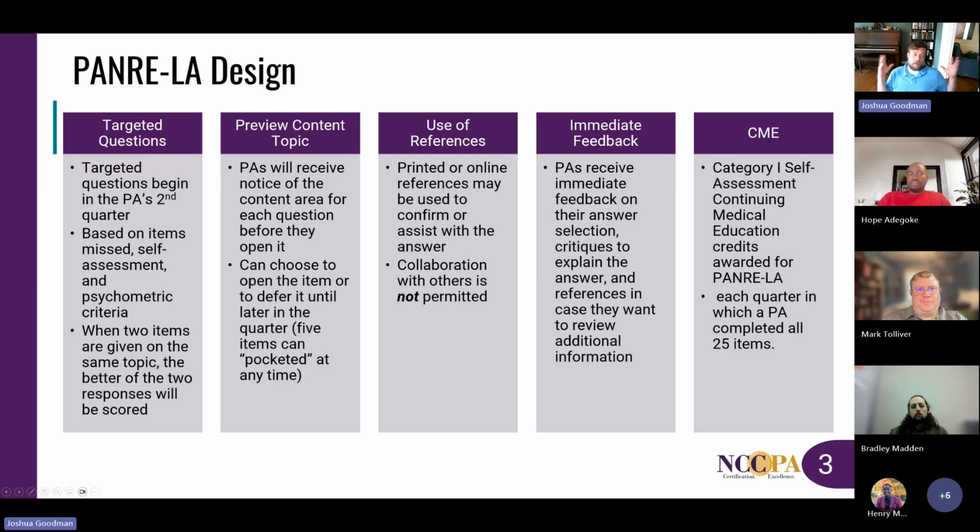It's 3 years long, 25 items every quarter. Some of those are repeated topics, targeting areas where we think you might have knowledge gaps. Any questions before I move on?